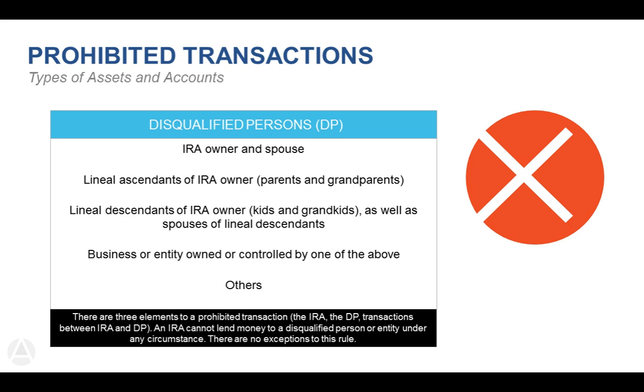So people that you can't transact with, well, very first and foremost is going to be the IRA account holder. And when we use the word transact, we're talking very loosely here because there can't be a current benefit. You can't provide any sweat equity. So basically, again, arm's length transactions when you're using your IRA. So the IRA holder's spouse, and then parents, grandparents, children, grandchildren, and then any spouses or business entities of those. So you want to just keep in mind that we're talking, again, about something that's considered arm's length third-party transactions.